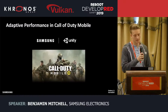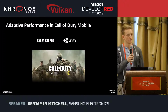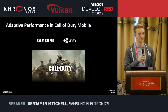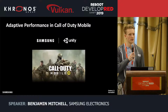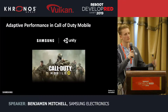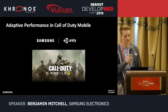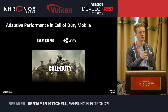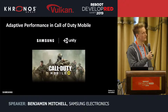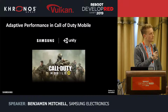So let's bring it back to Call of Duty. Adaptive performance is an extremely new feature, like I said, so it's in Unity 2019. I'm sure you can guess Call of Duty Mobile wasn't made in Unity 2019. It's already released, and Unity 2019 is maybe just releasing 0.3 or something like that. So Samsung, as one of its motives for the game development team, is to introduce this to as many games as possible. We are happy to implement it into older engines. In this case, Call of Duty is using an older version of Unity, and we implemented it on the engineering side from Samsung, which is something completely cool. If anyone wants to do that, we're also looking for people to do that with, and we're very happy to assist with that implementation.